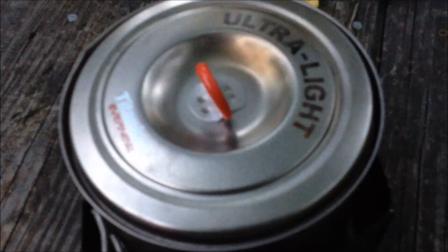That's my ever new 900 milliliter pot and my Vargo windscreen. Pretty good combo. It all has been, there we go. It's on there a little crooked. It's all been working pretty good for me so far. I'm gonna make some coffee here in a second. But let me get back here and give you a shot.